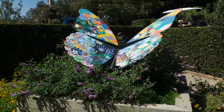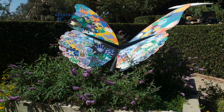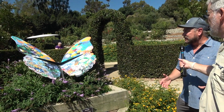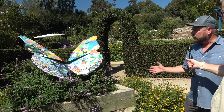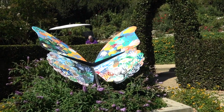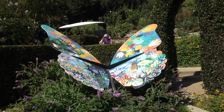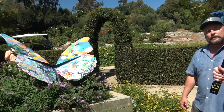Now, we're standing at one of the exhibits here in the preserve. This is a beautiful iron butterfly, it looks like, right? Absolutely. This was donated by KCET about 20 years ago. And they donated these same metallic butterflies all over Orange County to Orange County cities, encouraging them to put them in their parks. This is the only one in Laguna Niguel, and it was hand painted by children from McDowell Elementary.